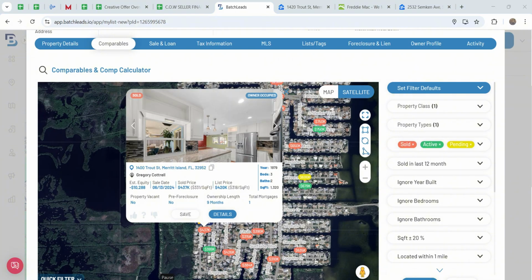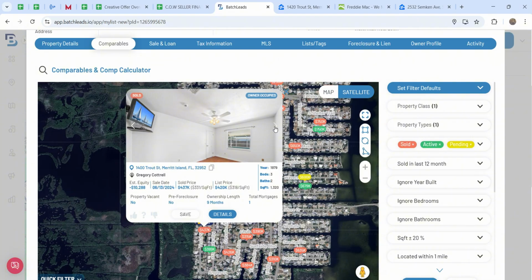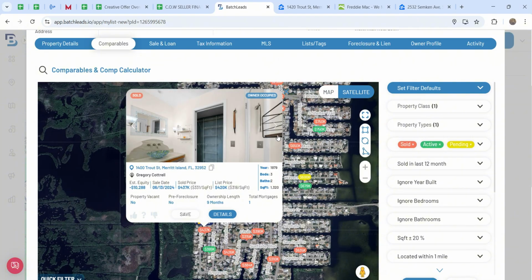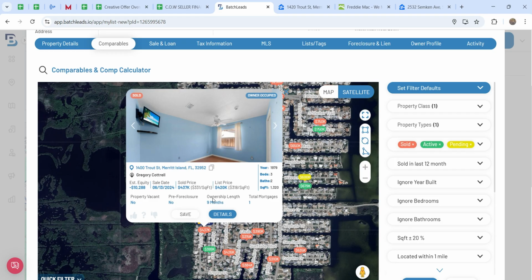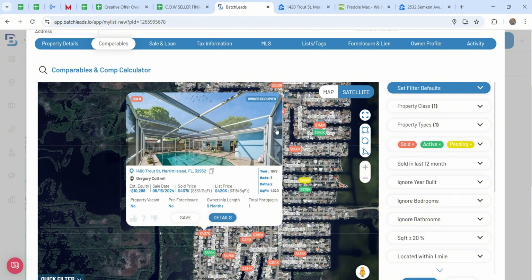Now, I do this because I want to find a property that isn't one where a family of four moved in, lived there for a while, and then put a little bit of money into it just to get rid of it. I want to find one they specifically bought to fix and flip. If it's a low ownership length, it likely indicates that they didn't live there. They bought the property as an investment to flip it.